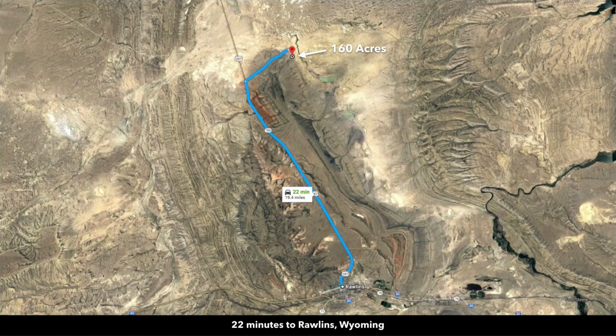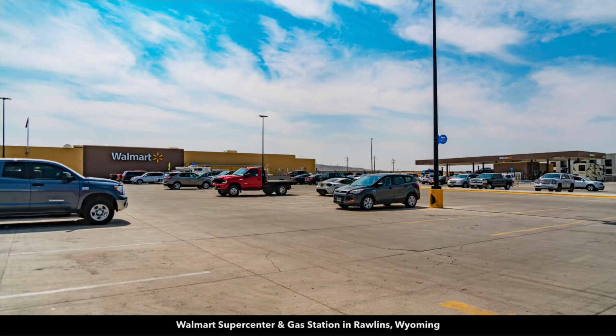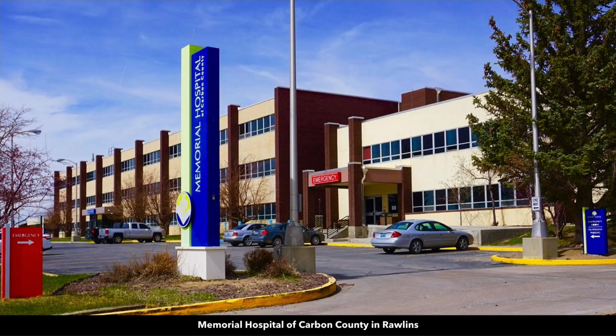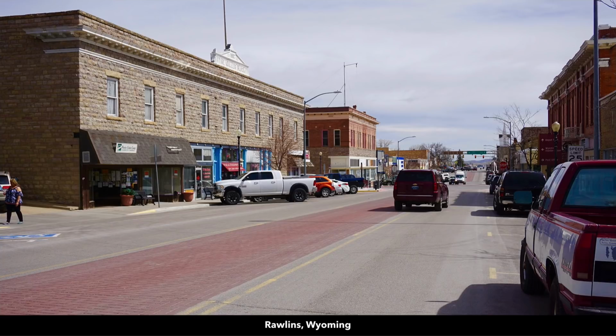So from the property, you're only 22 minutes to Rawlins. Again, Rawlins has a population around 10,000. There's a Walmart Supercenter in Rawlins, medical care at the Memorial Hospital. This is Main Street in Rawlins, where you can find restaurants, professional services.